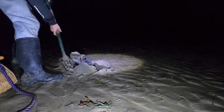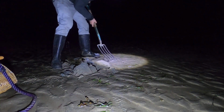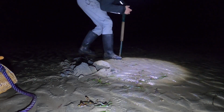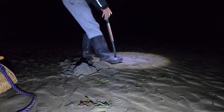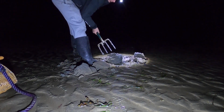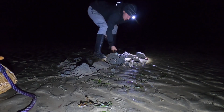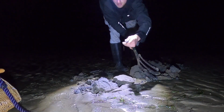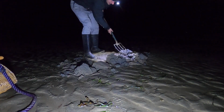That, easy pickings. There is clams absolutely everywhere around here, guys. There's definitely no shortage. Oh, look at that one. That's a beauty of a clam. Get in the pan here.